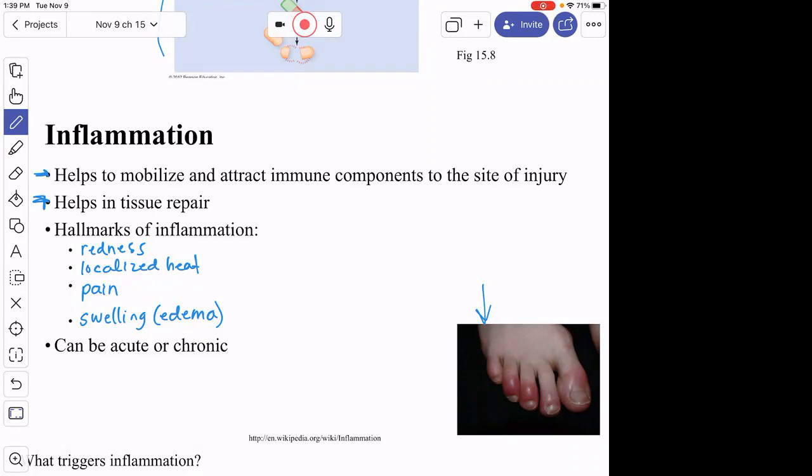I had my third booster shot last week. All right, so I experienced all these things, a little redness around the site of injection. It was warm to the touch. It hurt a little bit, not too bad though. It was a little bit swelled up. So lots of times where we have inflammation, this can be acute. So, you know, it lasts a while and then it resolves. The problem is this can be chronic.